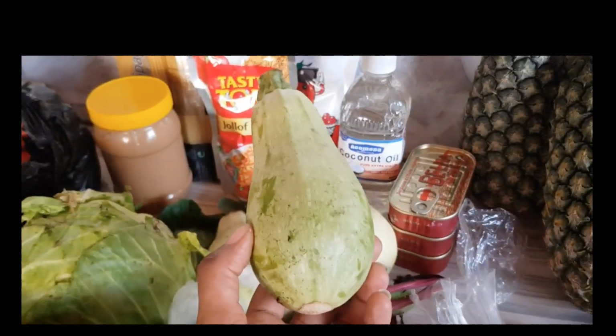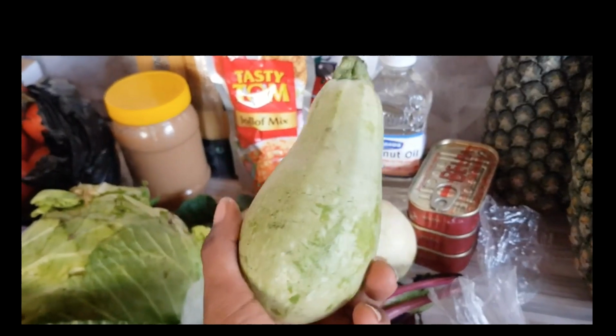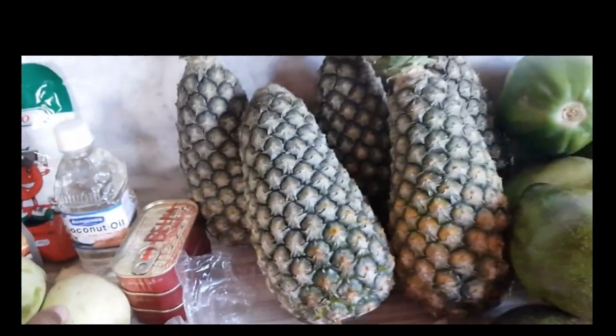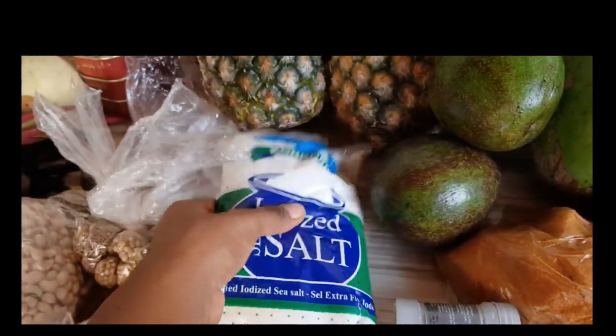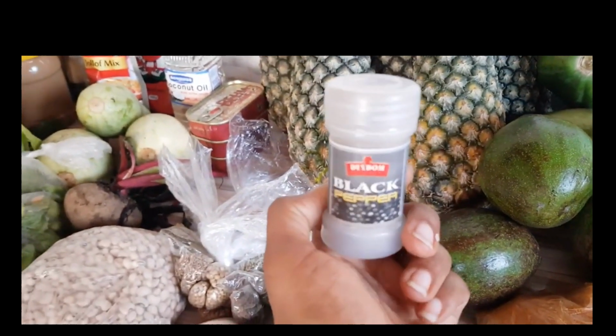And, sorry, I forgot about this, it's in the squash family. It looks like a zucchini. Sometimes things look different here. This looks like what I would see in the States, and I just call them part of the squash family. Got salt, of course. Pepper, to get powdered black pepper, because they say this is what the foreigners use.